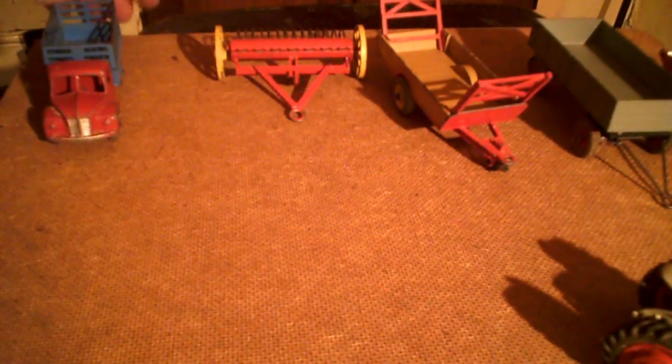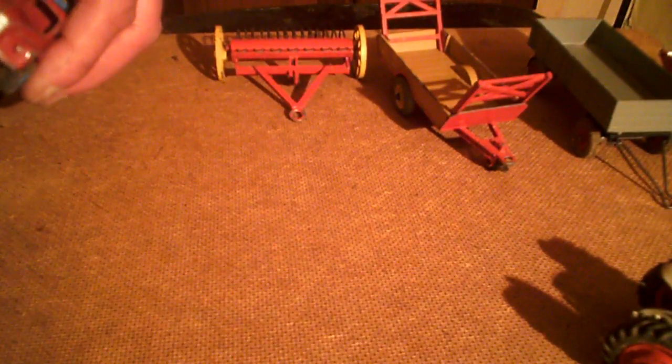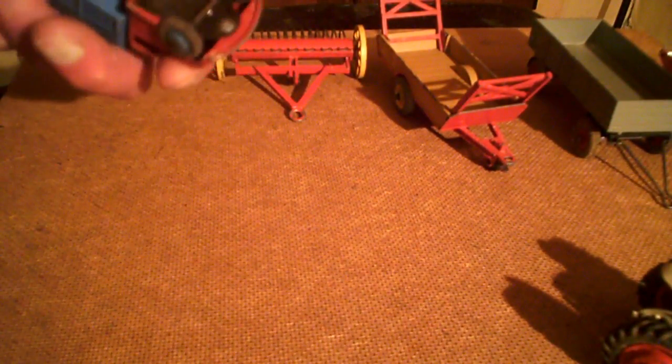Now we've got a lorry. Old, I think it's Bedford, I'm not sure. Should know.